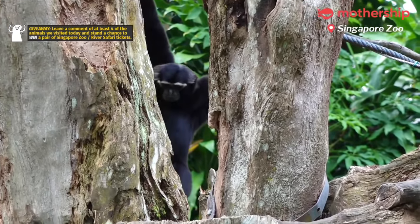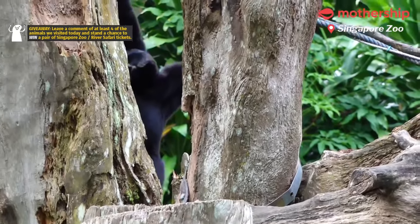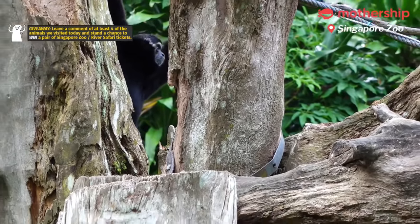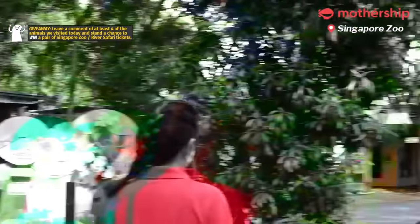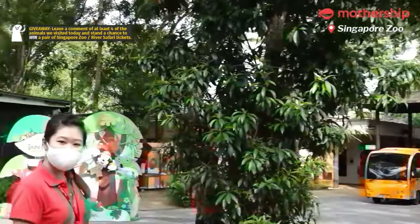Okay. There's also a photo point as part of the Disney campaign. Just there, so let's go and take a look. Okay. Bye orangutans. Bye orangutans, gibbons and otters. We are going to the photo point.